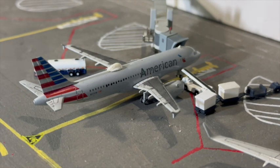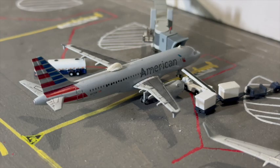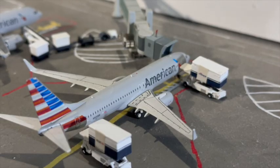Right here we have the American Airlines Airbus A320. This plane is currently getting its final bags loaded on and also getting its last bit of fuel loaded onto the aircraft before it makes its flight out to Charlotte, North Carolina. Right here we have our American Airlines Boeing 737-800 in the regular livery. This plane is currently getting its catering done and its final boarding call being made for its flight out to Mexico City, and it came in earlier from Seattle, Washington.